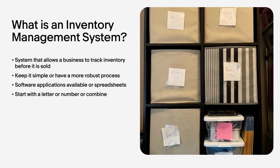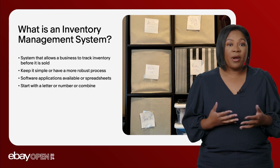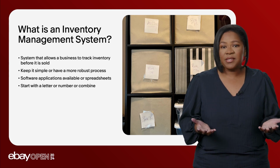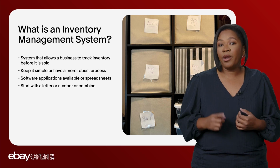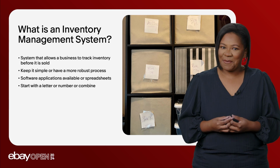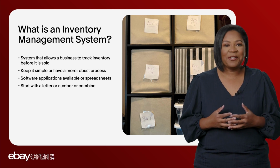Check out the photo on the screen. This is just a small sample of where I store my items and how I store it. I've broken it down by either a box number, a letter, or a combination of both. You can also use third-party software applications, spreadsheets, or whatever works out to make sure you know exactly where your items are. It's not perfect, but it works for me. I also have several more racks that are very similar to what you see.